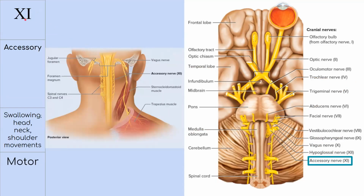So moving on to the 11th nerve is the accessory nerve. This is responsible for swallowing and head, neck, and shoulder movements. So this is a motor nerve.